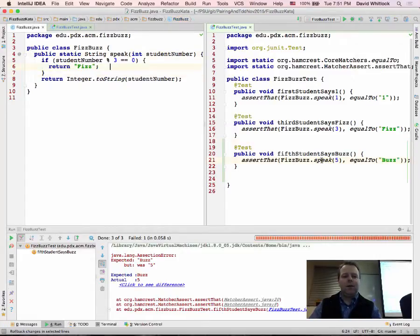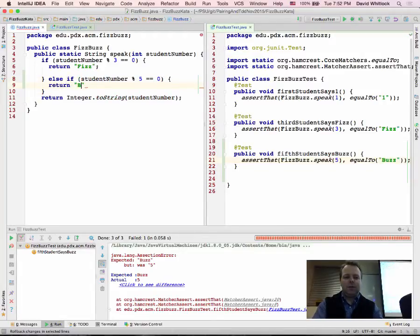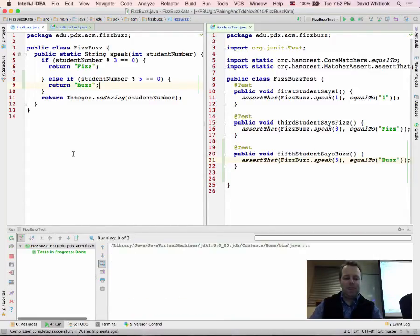So here, let's see here. If it's that, return fizz. Otherwise, if student number mod 5 equals 0, return buzz. And we'll tab complete that. Return buzz. I'll run them all again. Yay! And everything passed.